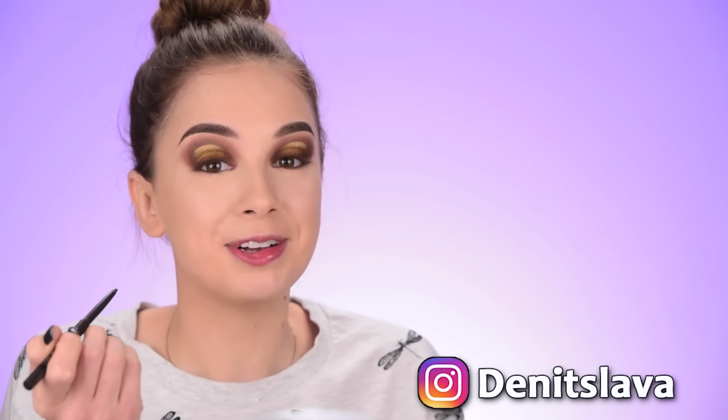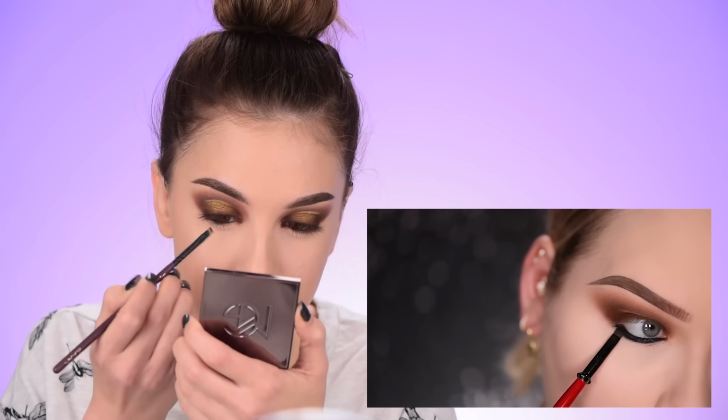I'm applying the Yayy Slim Cream Eyeliner in black. I have this one. I hate applying things in my waterline and I hate watching people doing it, but it's part of the makeup, right? Then setting that with a black shadow, I'm using the one from the Morphe palette. Oh, she's also bringing it a little bit under the lower lash line. Okay, I'm gonna do it too.